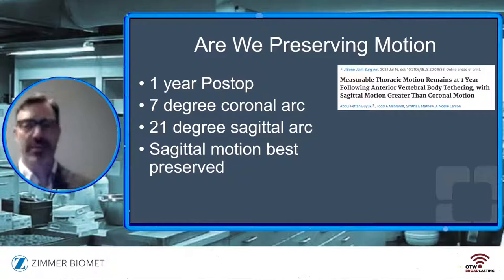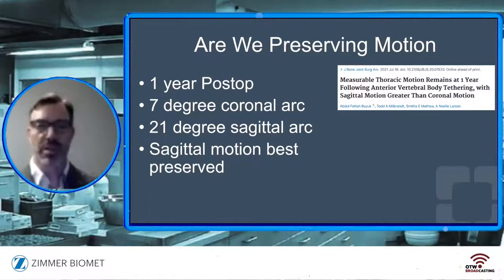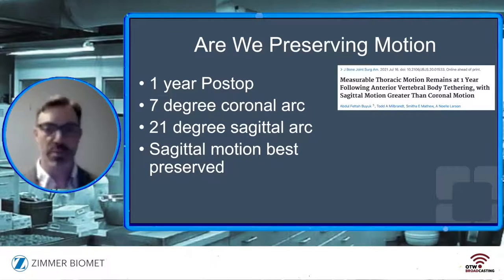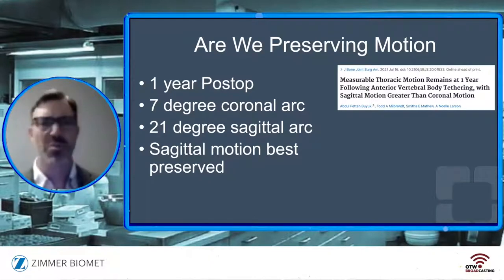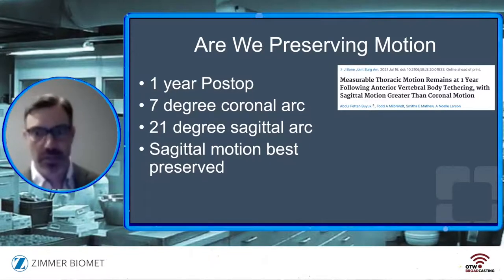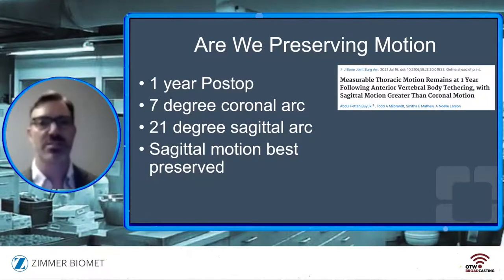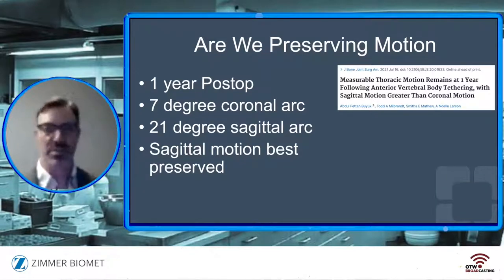And they found that on the side bending x-rays, on average, there was about a 7 degree coronal arc of motion in the tethered segments. So all the levels that were instrumented did show motion of about 7 degrees on average. So some, but not a lot there. On the flexion extension films, however, there seemed to be much more motion, a greater arc of motion of 21 degrees on average with flexion and extension. And again, this is over the tethered, instrumented segments.